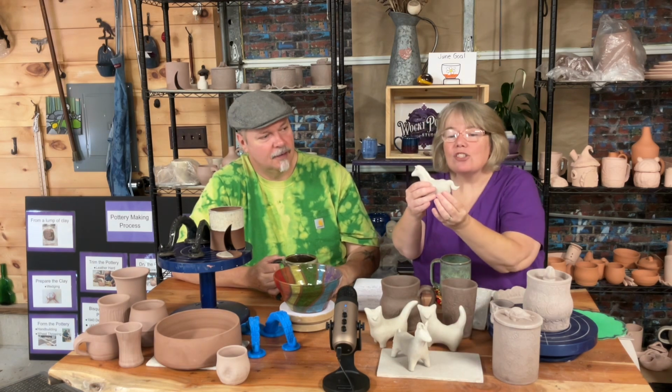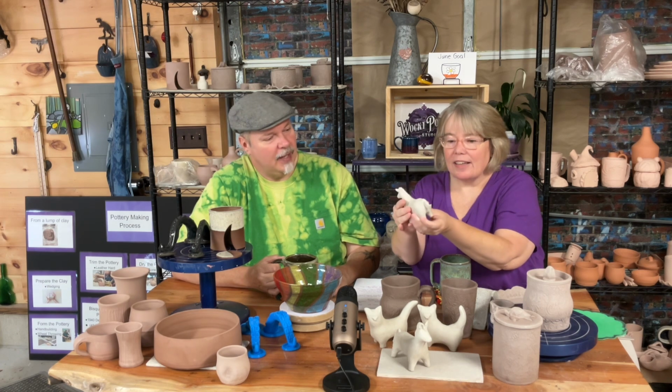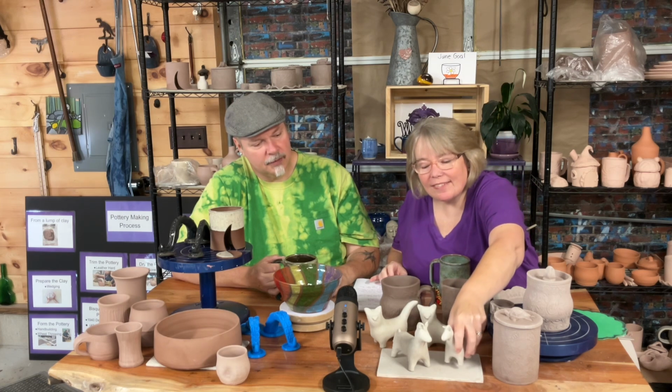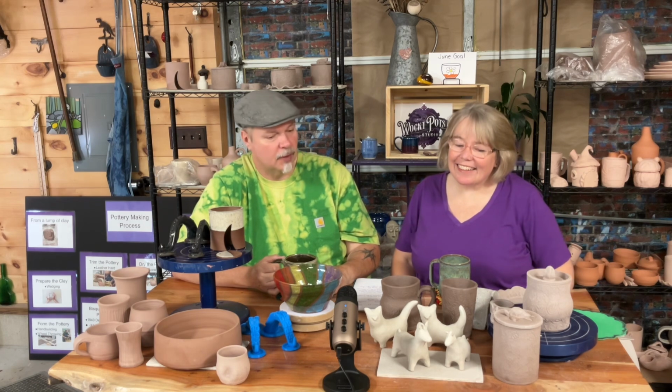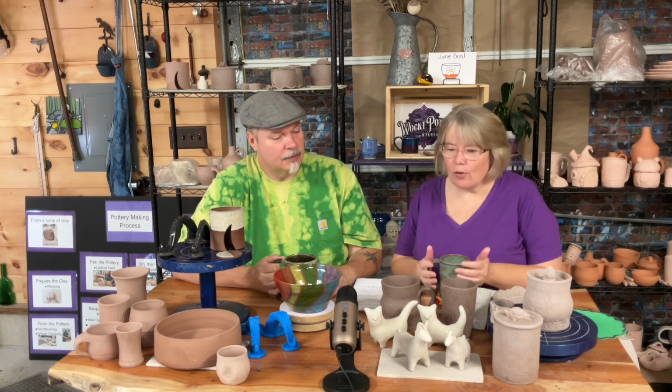Look at them. Can you just imagine when they get fired in the Raku kiln? We need to find a way to add a little color to them with some chemicals or whatever to see if we can get them a little more colorful before we put the horsehair on it. I just think they're precious. So a lot was made.